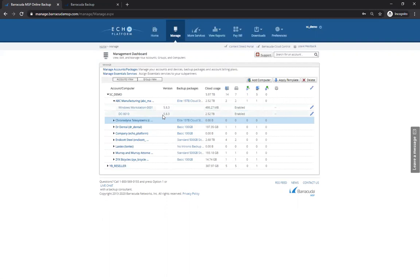This is completely white label as well. So if you wanted, you can rebrand this portal, you can rebrand the agent, some notifications that go out, and really make it your own solution. And then as we mentioned, it integrates with a lot of the top RMM and PSAs out there.